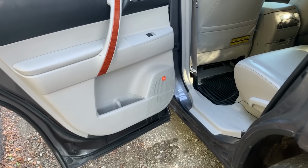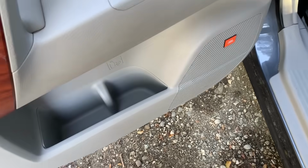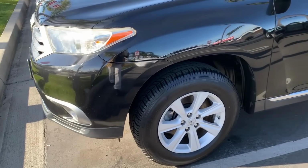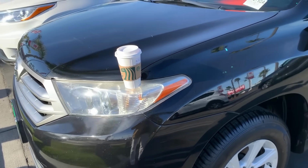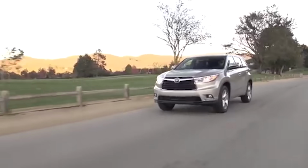The second generation had more cup holders, which were on the inside, but actually there was a couple on the outside as well, which is very unusual. As you can see, the front headlights were redesigned and came with an interesting ledge that serves as a perfect cup holder. The third generation Highlander, which ran between the years 2014 to 2019, featured more of everything.